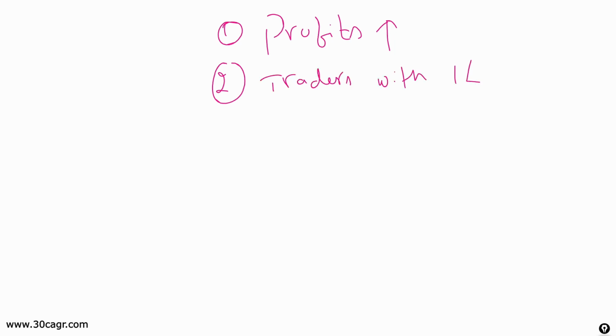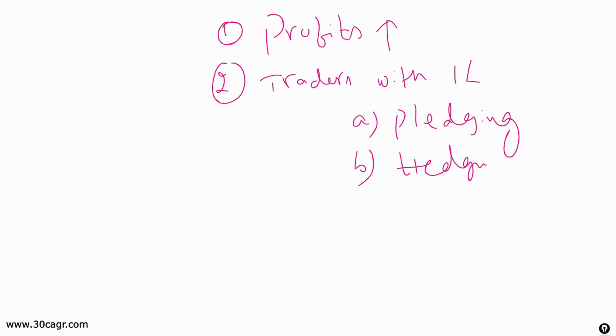I have been hearing so many ideas. First is pledging. If we pledge our equity shares, then we get some amount given by the brokers. We can take that capital and then do intraday trading or delivery trading, whatever you want. And then the second is making use of margin benefit. If you hedge your position in options, then you get some margin benefit. That's another option that I've been hearing from many traders. One is pledging, second is hedging. Let me explain these two things in detail now.